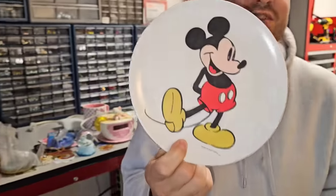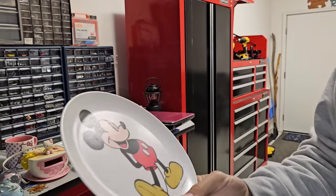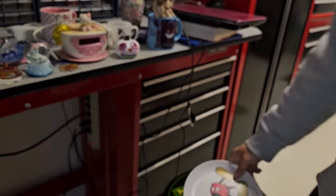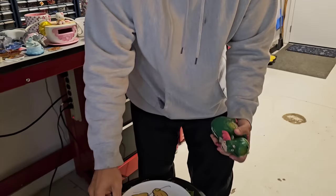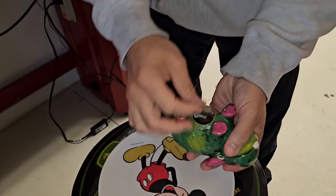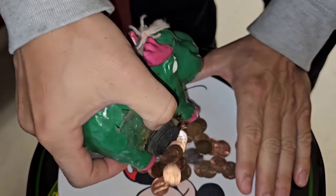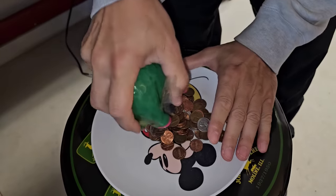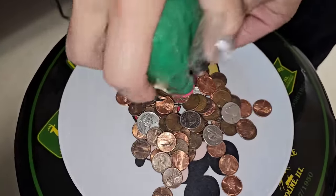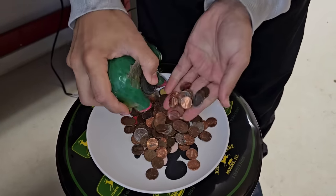How about we use this vintage Mickey Mouse plate to see how much is in here. Do you see a year on it? I don't either. No. Okay. So there was a bunch of Mickey Mouse. And I don't know if that's paper mache. But look at that. That was just kept in like that. Let's see what's all in here. I see some quarters. You love shiny quarters. Is that Canadian? Yep, there's Canadian. I see Canadian money. Well, there's a lot in there.